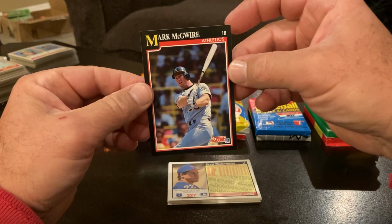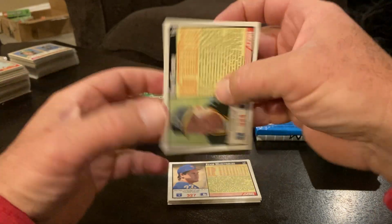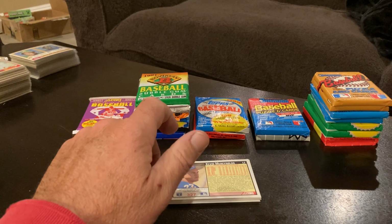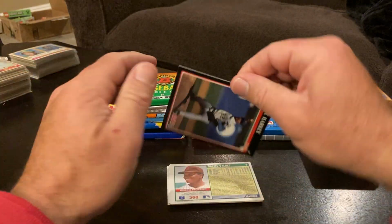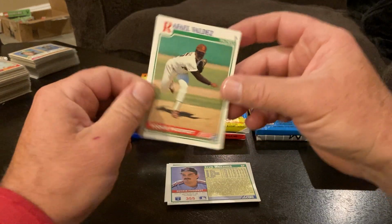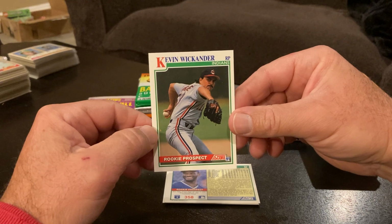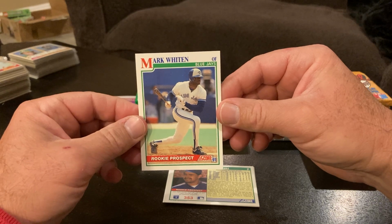Bob Ojeda. Cool. That's a cool Mark McGwire card. That's a neat card. That's so cool. Kevin McReynolds. Mike Harkey. Rafael Valdez, rookie prospect. Kevin Wickander. Mark Whiten, rookie prospect.